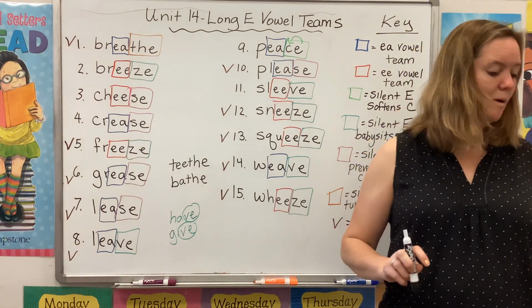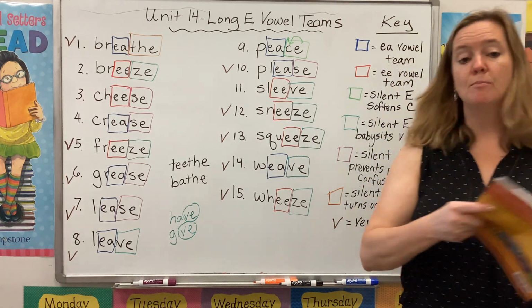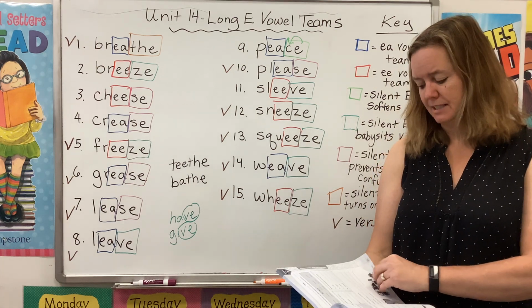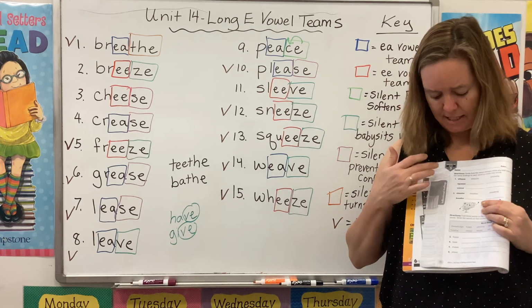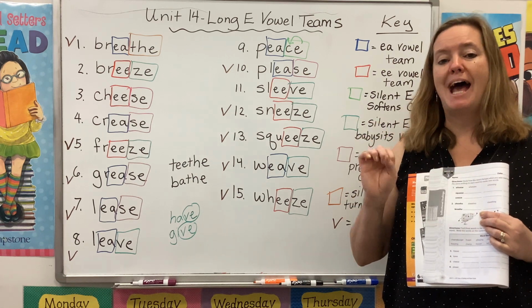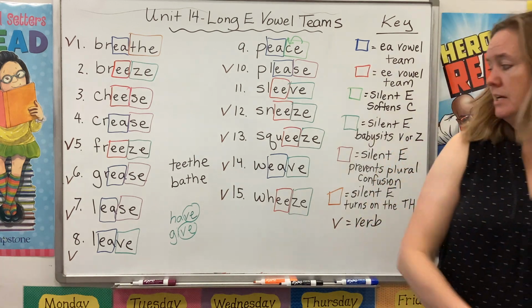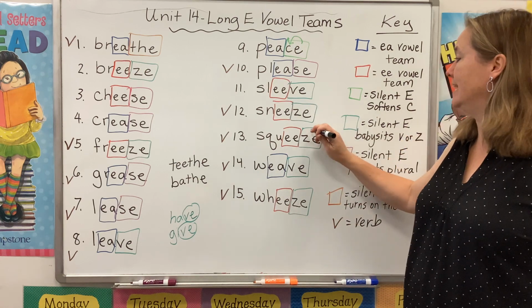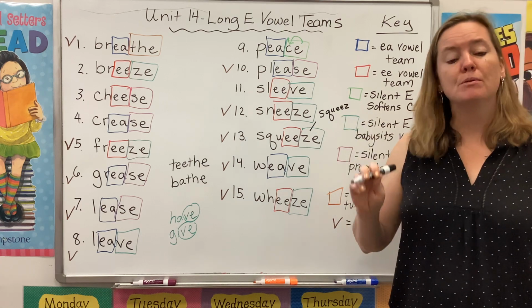Okay, now when you get to page 92 in your book this week, we're not talking about a new prefix or suffix. Instead, what we're doing is practicing taking our words and keeping them as verbs, but adding different suffixes. So for instance, we can take the word squeeze and we can change it to squeezing and squeezed. Remember the rule.